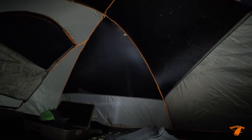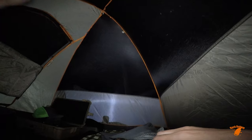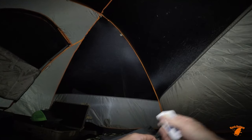So hopefully we don't have a heavy dew tonight. If we do, I'm gonna wake up pretty wet, because I got me a big old canopy up here of openness. But I just wanted to share that with y'all, let y'all know what's going on. Not happy about it. So make sure you let your tent dry out. That's my tip of the night for you.